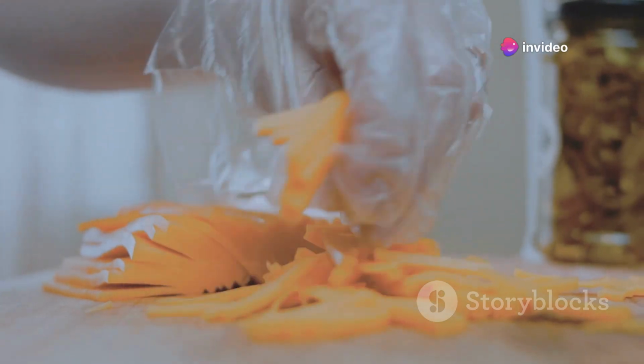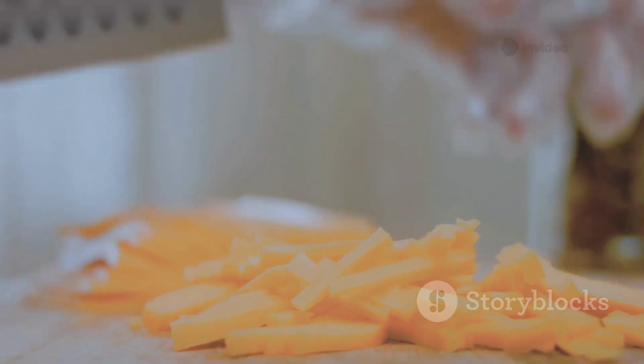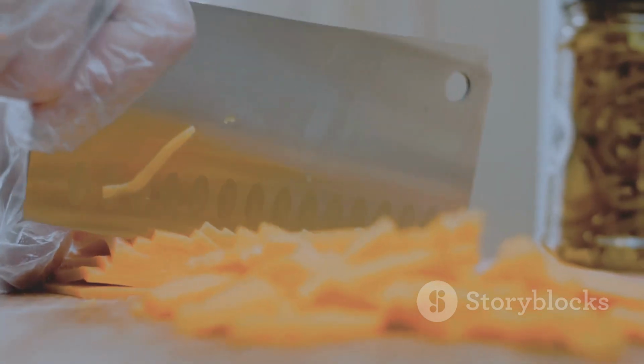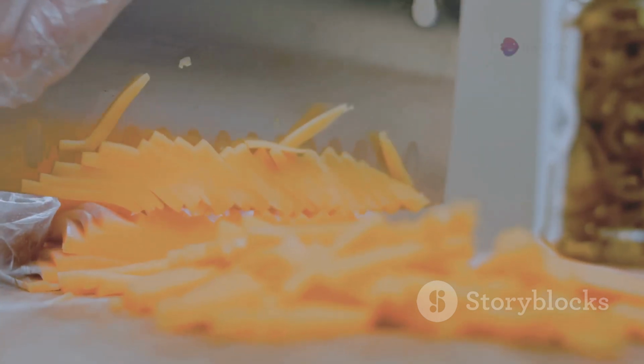Want to make your cheese last even longer? Vacuum sealing is a fantastic method. By removing air, you slow down spoilage and keep your cheese fresher for weeks or even months. Don't forget to label and date your packages for easy rotation.